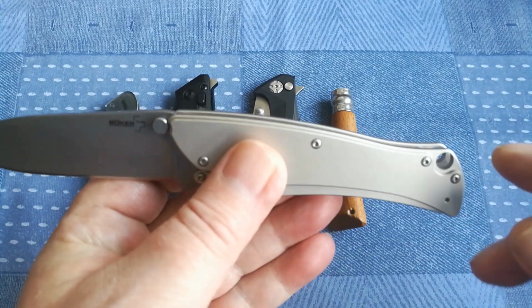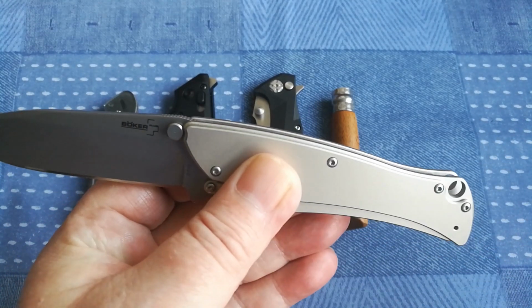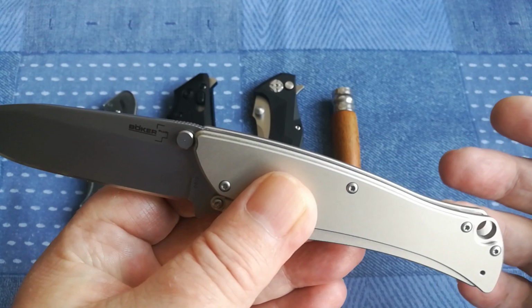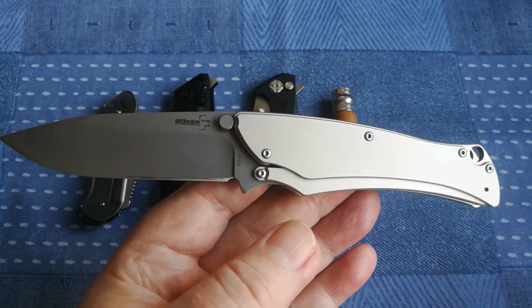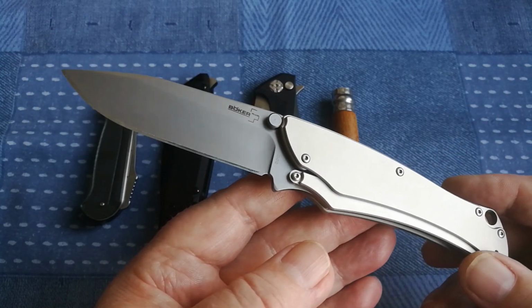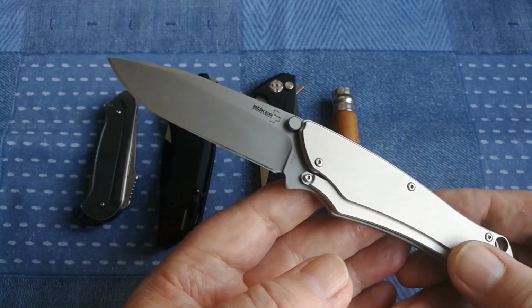Now, normally there's a little wheel here and you can lock it. I could understand somebody from this country taking that off, taking it out, because if the police stopped you and that was there, that would count as a locking knife. But what I can't understand, that Boker, which is a German company, we're only across the channel from them. They know we're only allowed a 3-inch knife, and yet they made this 3.5. Why would you do that?